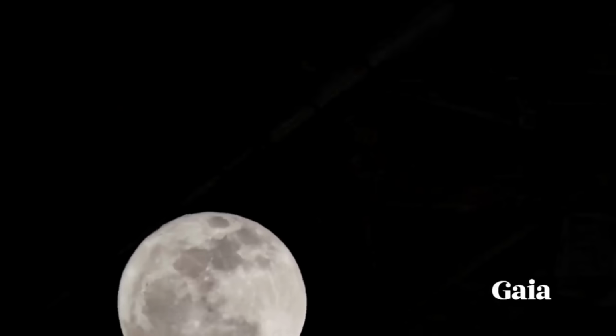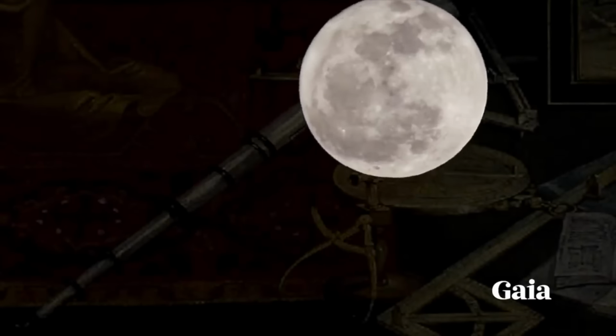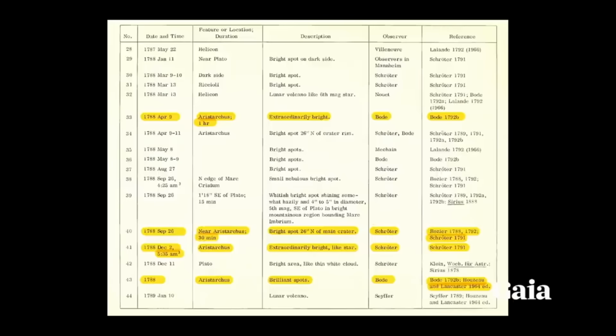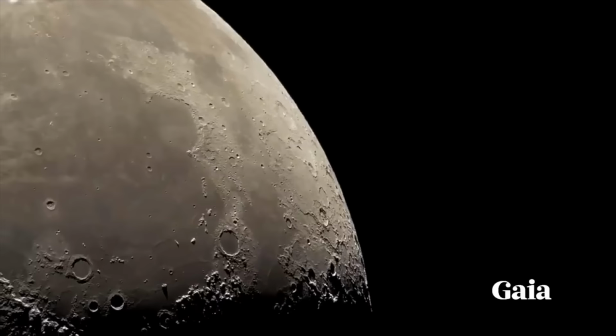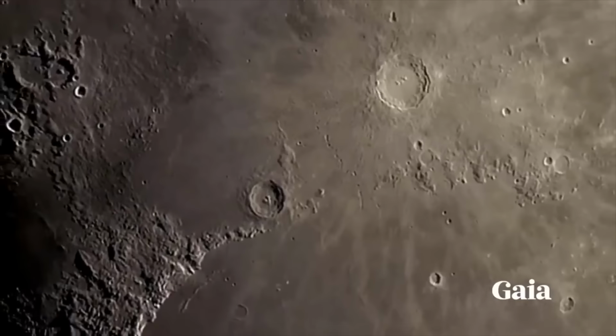In the 1960s, NASA compiled a list of strange sightings on the moon as seen by reputable astronomers going back to the dawn of the telescope, called a chronological catalog of lunar events. The report reveals hundreds of strange objects moving on the surface, with odd lights seen in the dark of the moon, and even clouds and mists streaming across its exterior.